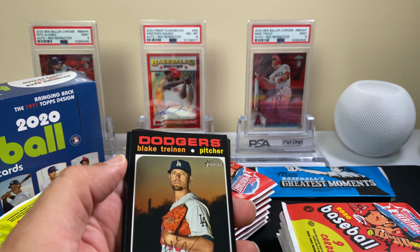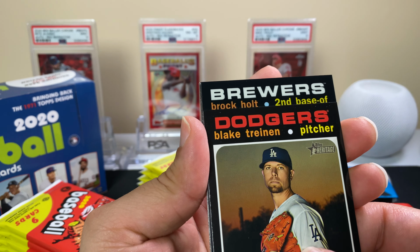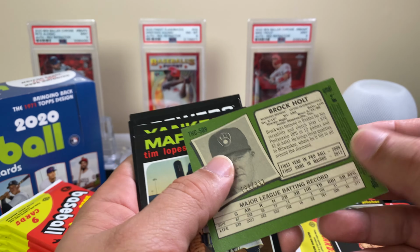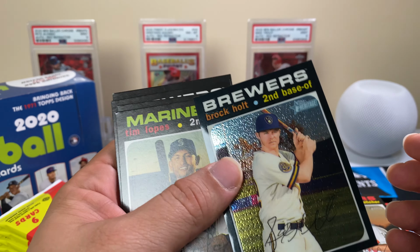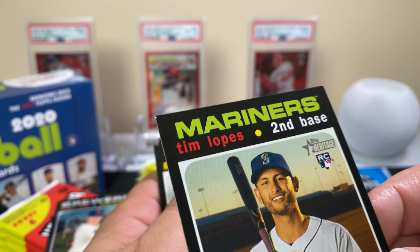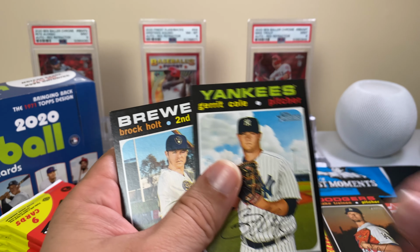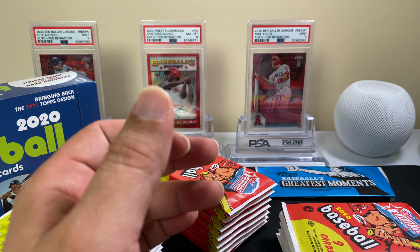Let's see. Okay, we got some type of Brewers, Brock Holt. Numbered at $9.99. Well, at least those are good. But yeah, you don't want that player, but I mean, just look at that corner. Yeah, good thing I only bought one. Because they are mostly trash.